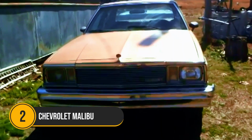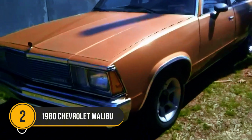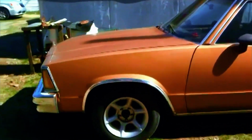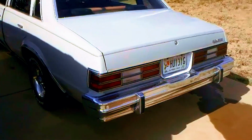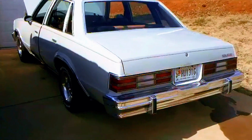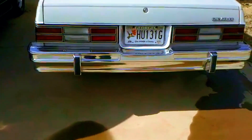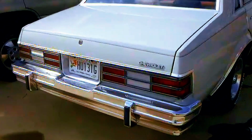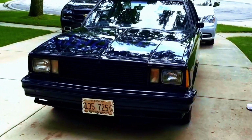Number 2. The Chevrolet Malibu, which had debuted in the 1960s as part of GM's A-body line, was an essential car for Chevrolet in the late 1970s and early 1980s. For the 1980 model year, the Malibu was a mid-size sedan available in coupe, sedan, and station wagon variants. The 1980 Malibu was positioned as a comfortable, family-friendly car that offered affordability and reliability, key attributes that many consumers sought at the time.